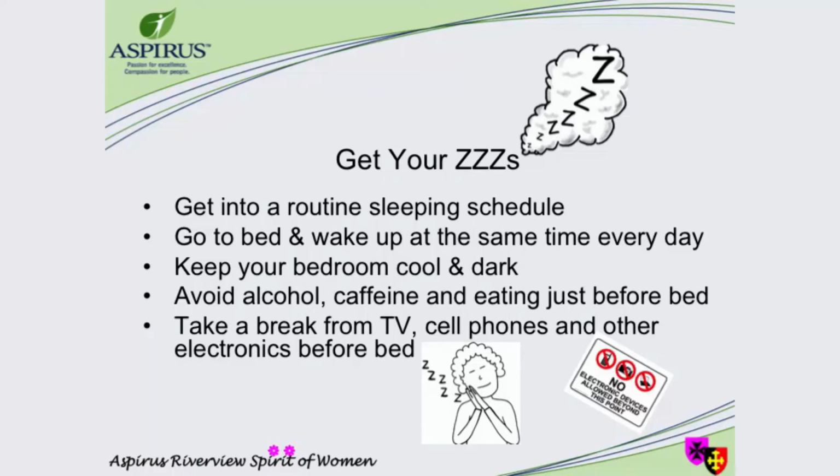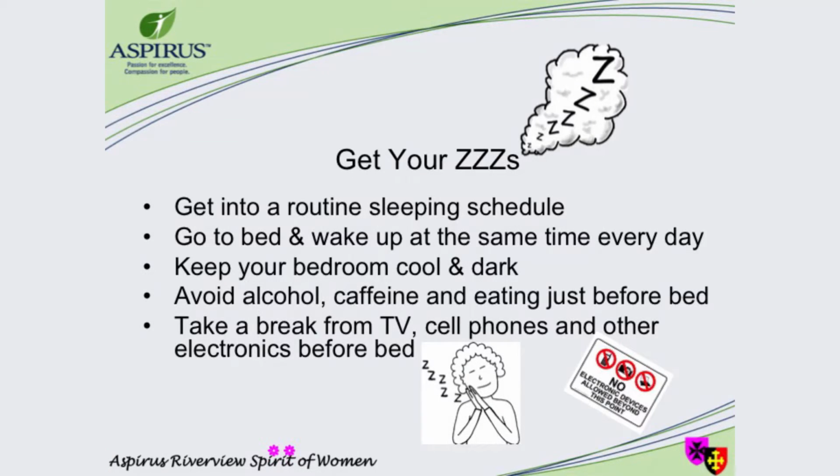It's also important to get into a normal sleep pattern. A lot of people complain about insomnia, so you want to have a sleeping schedule. You want to try to go to bed and wake up the same time every single day. Easier said than done, but that's good sleep hygiene. You want to avoid alcohol and caffeine and eating just before bed. Those are things that don't help you get that good night's rest.